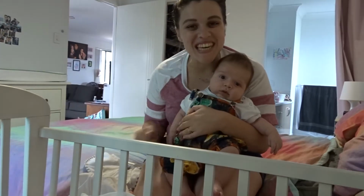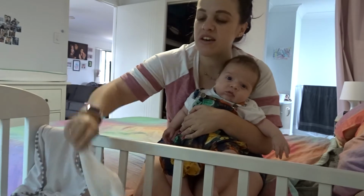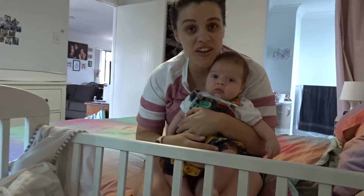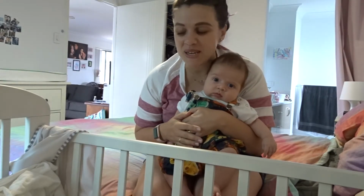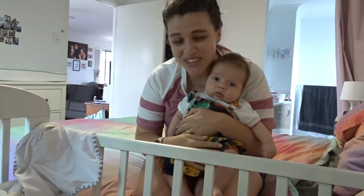When putting Finn to sleep, he wears his sleep suit, and then at the base of the cot is a sheet that we then just tuck him into. I found that this really does help with his sleep because he still likes the pressure, but it just means that when we are changing him, the double zipper makes it so much easier.